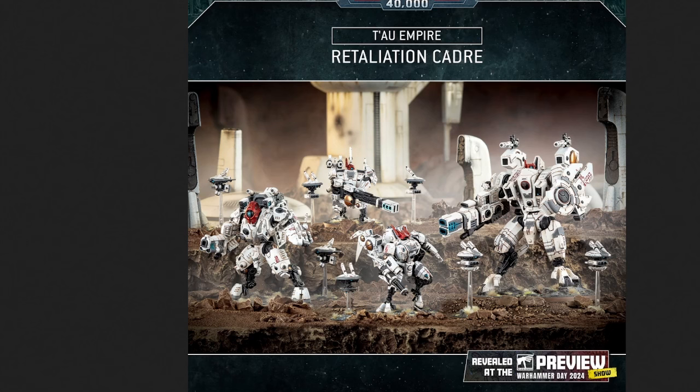But yeah, these Christmas box sets. Now, the Christmas box sets have become a thing for the last 5-6 years or so. And we've had some really, really good ones, and we've had some real stinkers. And this year is definitely a bit of a mixed bag. So, first up, we have the Tau Empire's Retaliation Cadre.